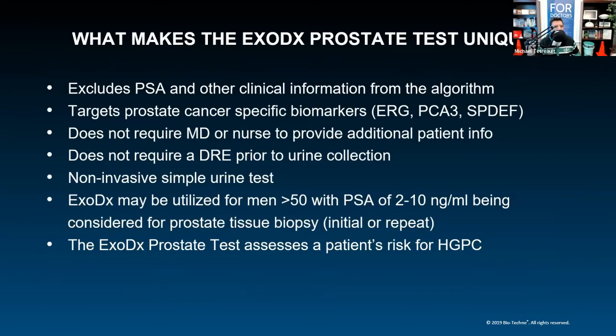Let's talk about what makes the ExoDx prostate test unique and move on and unpack those. Our guest today is Dr. Tamburri. We're coming in for a landing here on our interview with Dr. Frank Tamburri. He is with exosomedx.com. We'll put the links to his practice as well as to the exosome test.